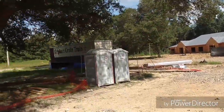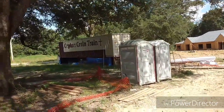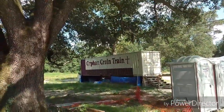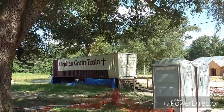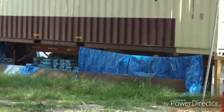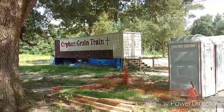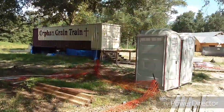Here we have, right here is another thing from the Orphan Grain Train. That's where we keep all of our tools and supplies that we'll be using quite a bit when restoring flooded houses and stuff. I believe if you look closely, you might be able to see there's a ton of waters and stuff underneath. But yeah, that's what that is. And of course we have the porta potties, but we won't talk about that too much.